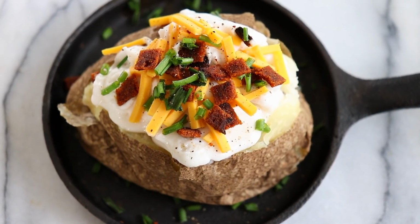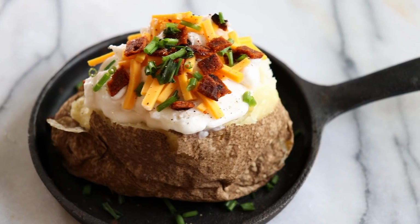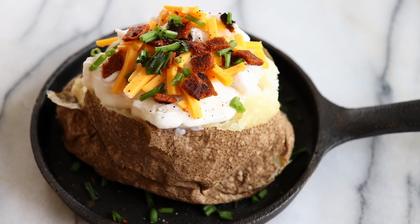And this did end up being so delicious. Oh my goodness. Topping the potato with the tangy sour cream alternative along with the vegan bacon, vegan cheese, and chives just made this an absolutely perfect comfort food.